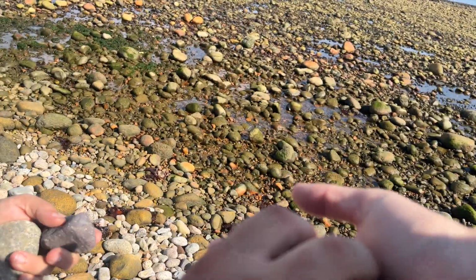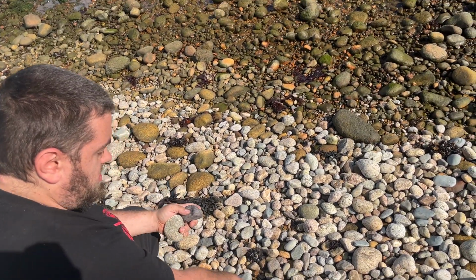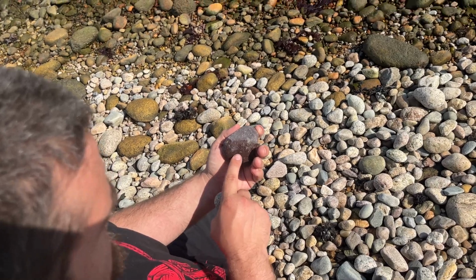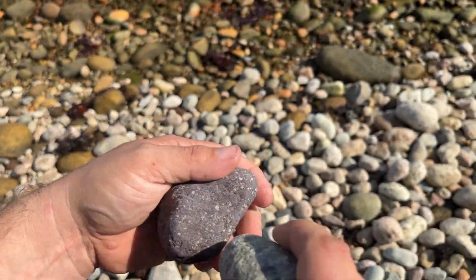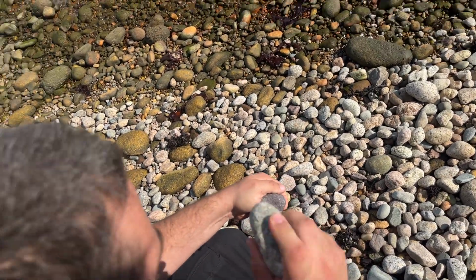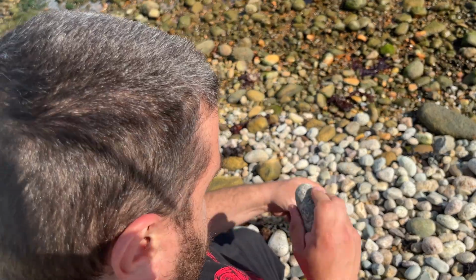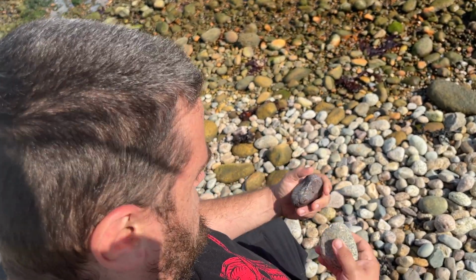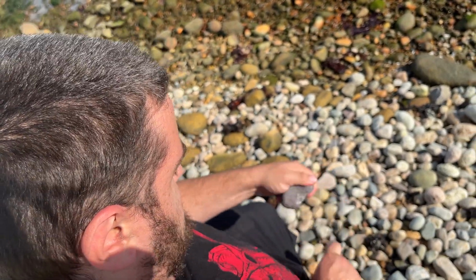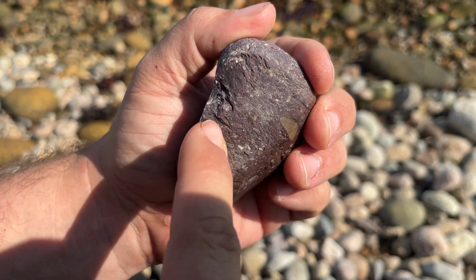Here. Put these down. See those speckles? That's how I can usually tell it's rhyolite, if I see the speckles. Rhyolite. Wow, it's super tough. It's breaking the hammerstone. There we go. Rough. Coarse grained.